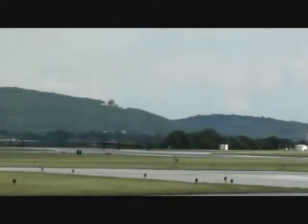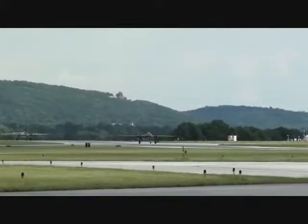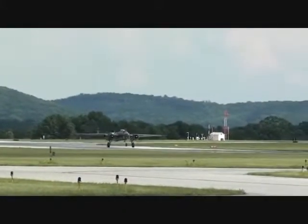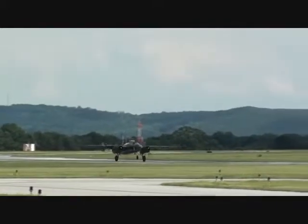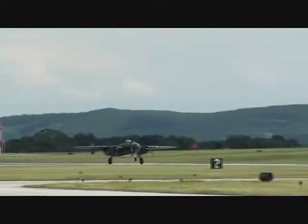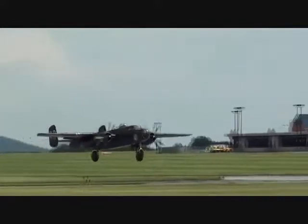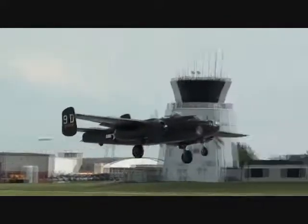Now you watch the power of the Yankee Warrior. Keep all three gear on the ground, raise the nose slightly and lift off. Watch the takeoff of Briefing Time. I think we may get a simulation of the Doolittle Raiders takeoff. Notice the nose wheel is already off the ground and he's rolling on the mains, lifting off at about the same place.